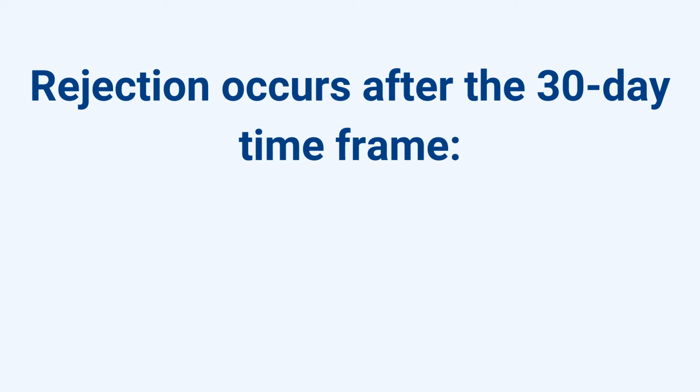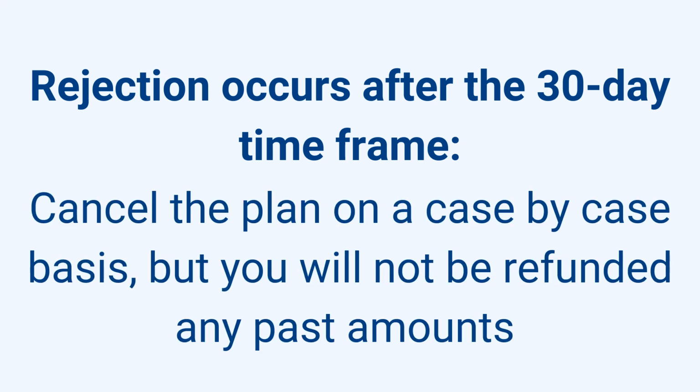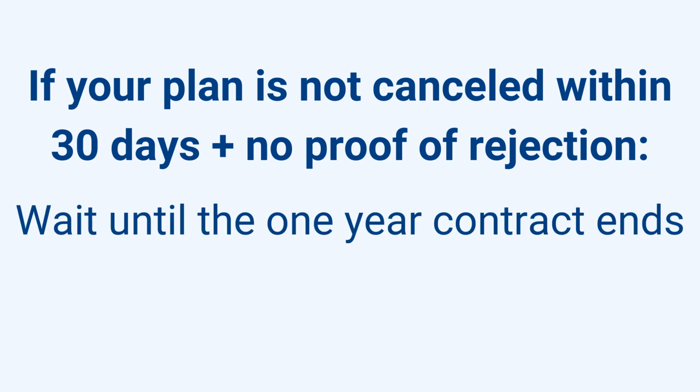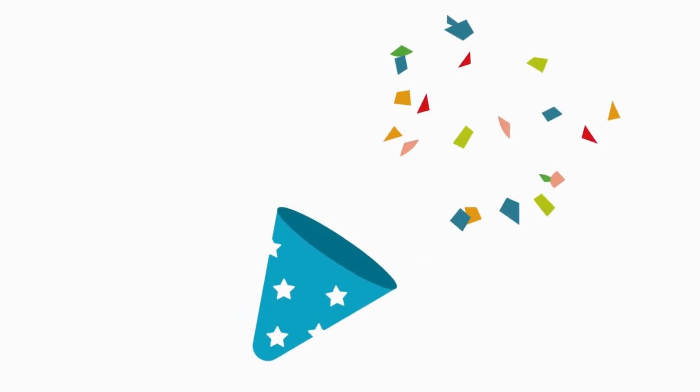If the rejection occurs after the 30-day time frame, we can cancel the plan on a case-by-case basis, but you will not be refunded any past amounts that you have paid for. If your plan is not canceled within 30 days and there's no proof of rejection, then you must wait until the 1-year contract ends. And there you have it, answers to your most pressing questions about TruLease.